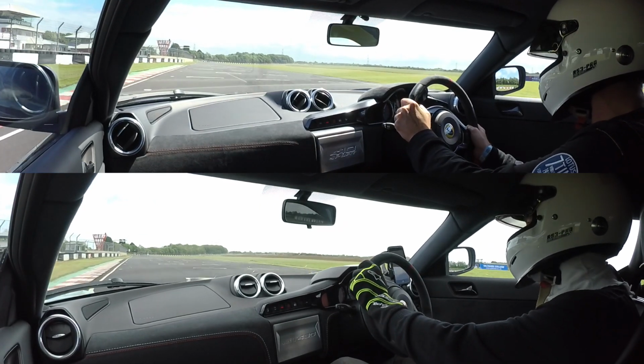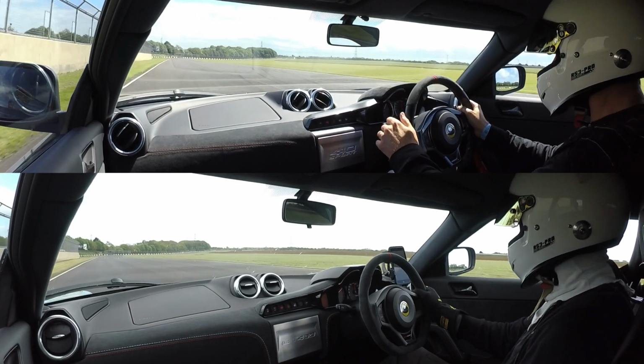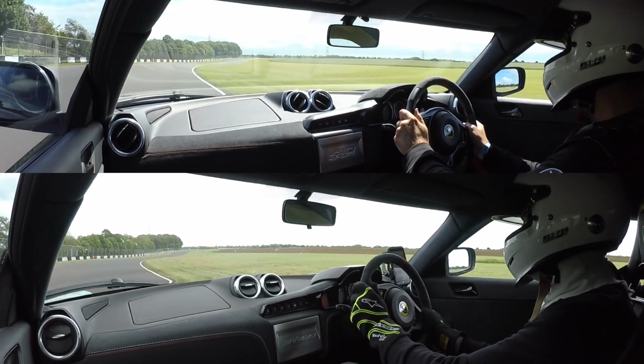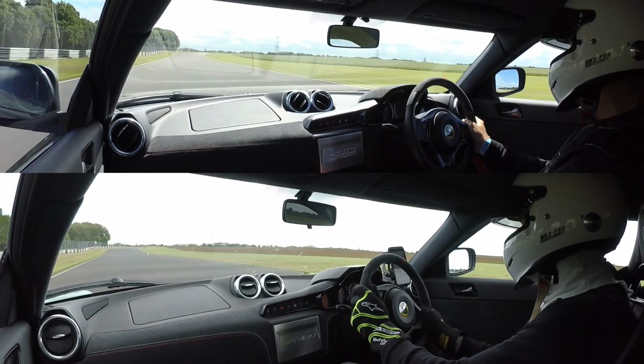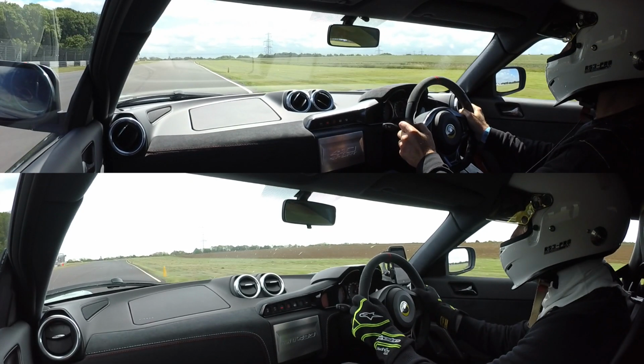Well, this really was a fascinating comparison for me. So you're about to see what the extra 20 horsepower is worth in terms of lap time. We're flat out in fourth here. We just get up into fifth before braking into Quarry. So here at Avon Rise, you can see the GT430 has pulled a car length and a bit.